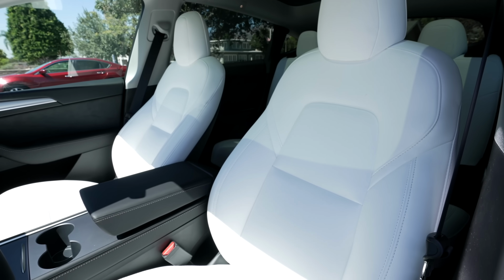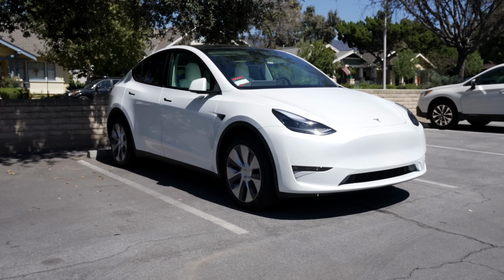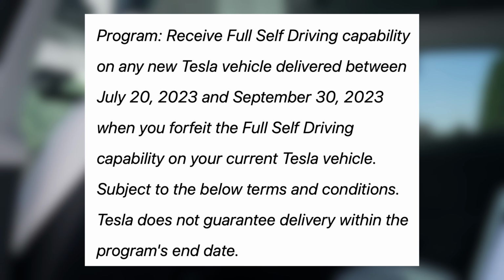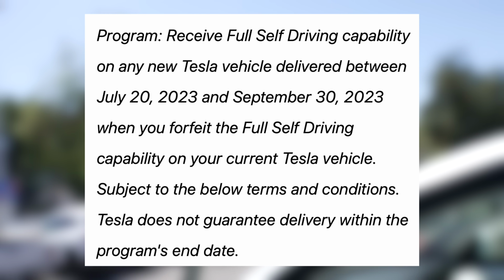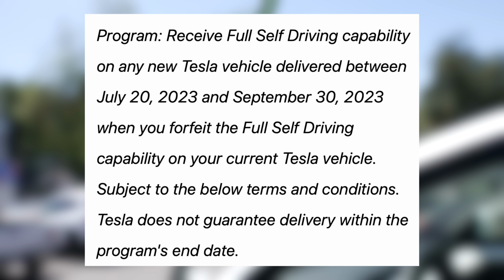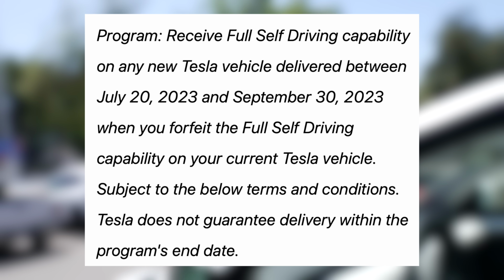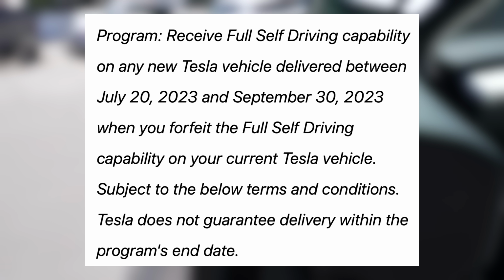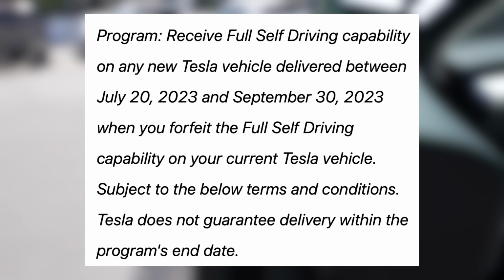Now, Tesla has officially posted the requirements for the transfer. Quote, "Receive full self-driving capability on any new Tesla vehicle delivered between July 20th, 2023 and September 30th, 2023 when you forfeit the full self-driving capability on your current Tesla vehicle. Subject to the below terms and conditions, Tesla does not guarantee delivery within the program's end date."